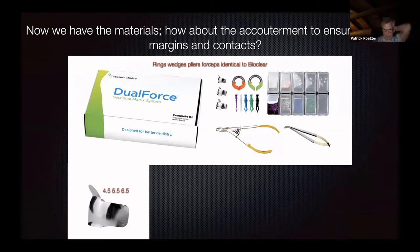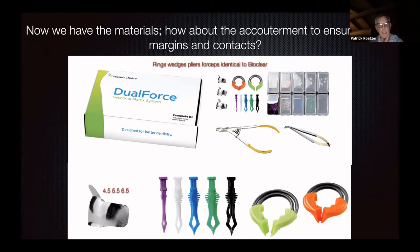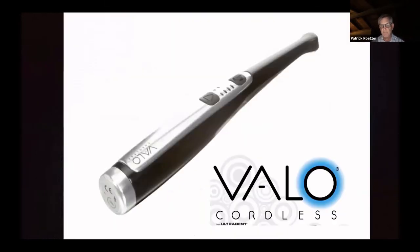This is what they look like. They're kind of huggers, if you will. They call it the Ultra Wrap, 4.5, 5.5, and 6.5. And you can see it's very close to the way the BioClear looks. So Dual Force, again, the same wedge as with BioClear. They share this. These rings and wedges combined will produce 8 pounds of separating force. That's a pretty good selling point, especially when you're doing back-to-back composites.